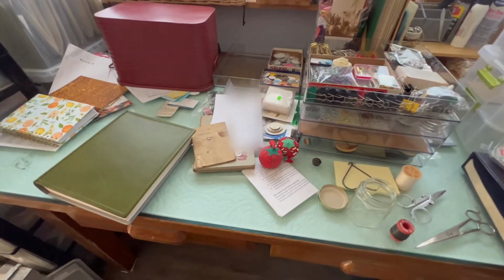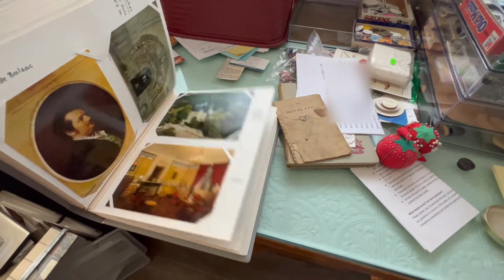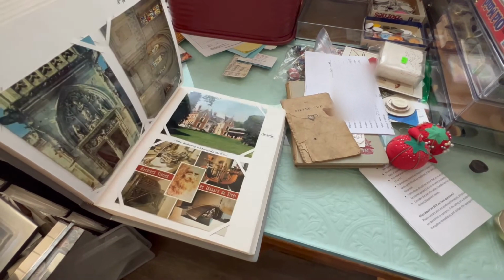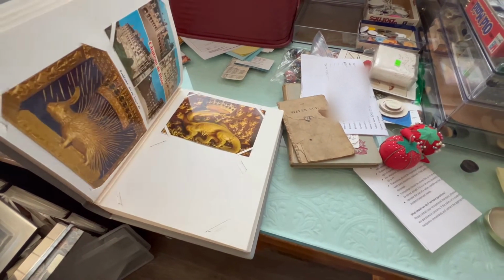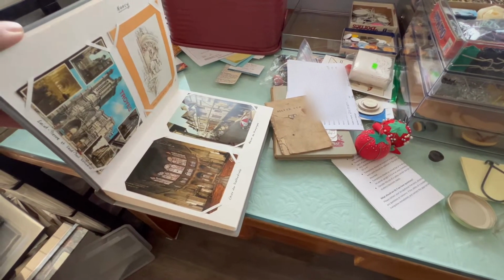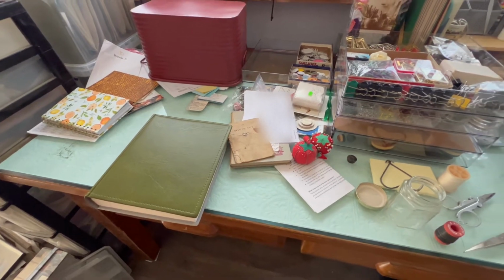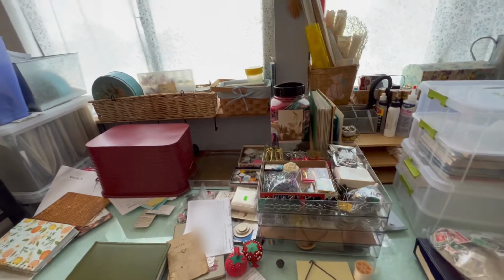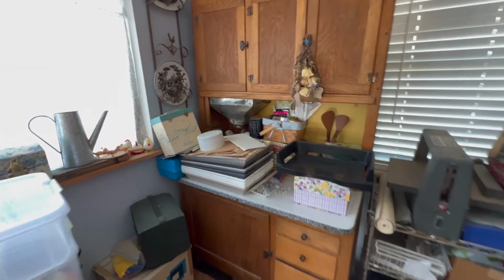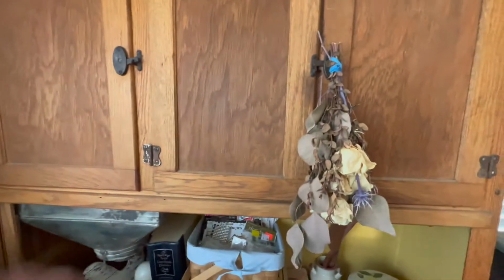Okay, this is more postcards. Got this at a little flea market. But I thought I might leave it in the book just because it has the names of where everything is. What else? I've sort of organized in the Hoosier. I'll show you.